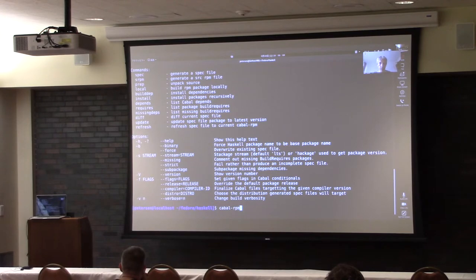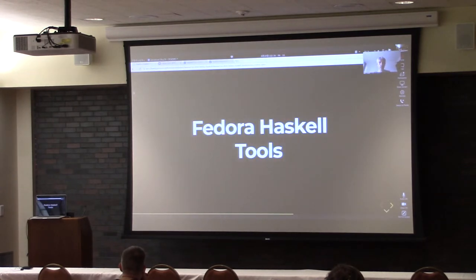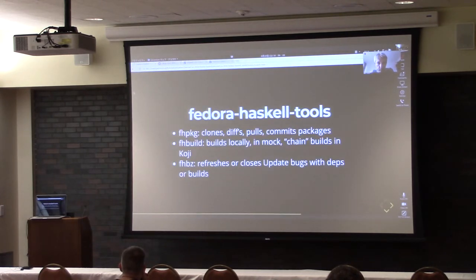So cabal-rpm is basically a tool for working at the individual package level, but then I have some tools to work with the whole set of packages. It helps with rebuilding. There's a tool called fhpkg, which clones and does things like committing and so on. I was mostly working on the Git package things. And then there's a build command, which can do local builds, or it can also do builds in the Fedora build system and so on.